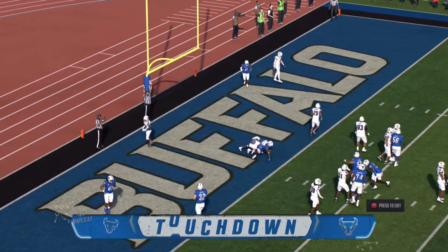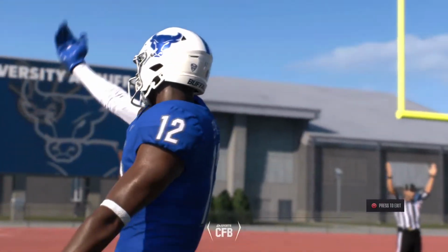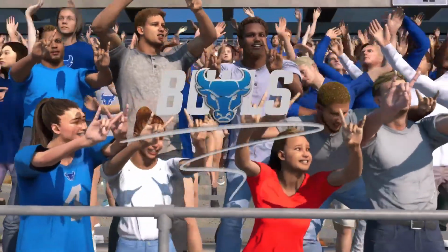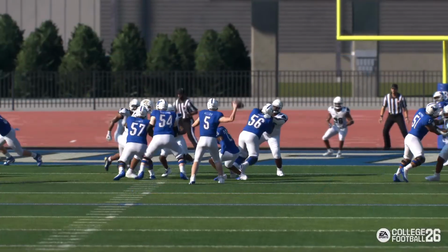Touchdown, Buffalo! Quick strike through the air for the score. And what a nice play call and nice execution. Play action, you're thinking run. Quarterback pulls it out, throws the football right behind those guys, and gets the touchdown.